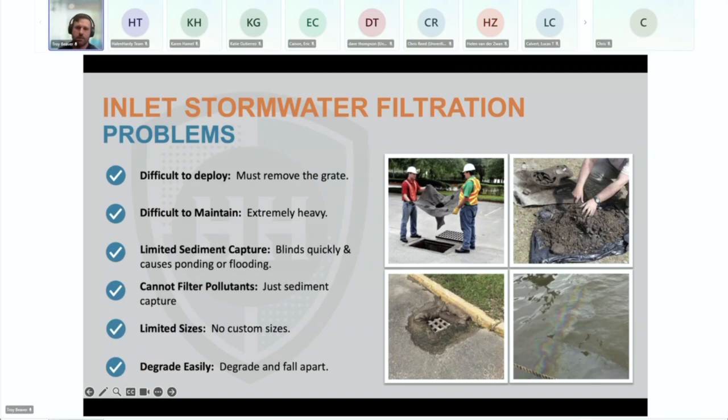The third problem goes hand in hand with the second. They tend to blind easily with debris and sediment, so they have to be cleaned or replaced often. Not to mention with blinding, they tend to cause facilities to flood or pond. Fourth, a lot of them cannot filter pollutants. They're just made for sediment capture, so oils and fuels would go right past them. Fifth, a lot of products try to make it one size fits all or only have a few select sizes, which doesn't work well for odd size drains. And finally, they degrade easily due to sunlight and tend to fall apart.